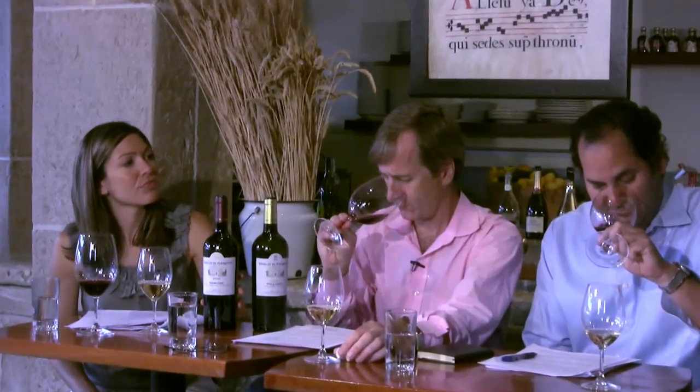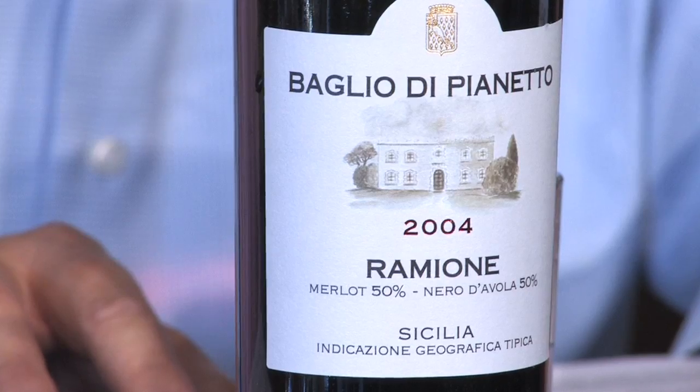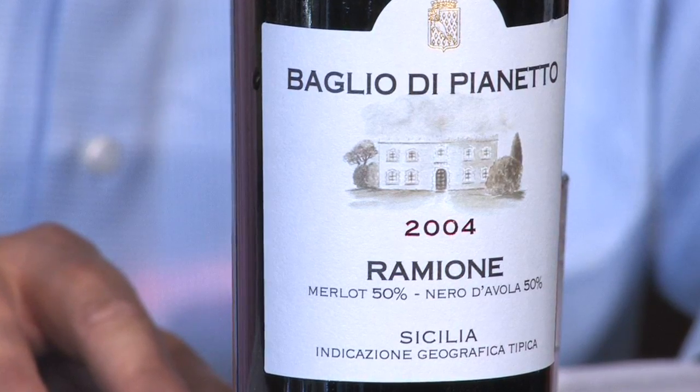Well, we haven't even talked about the second. But the Ramione. Yeah, the Ramione. Another interesting combination: Nero d'Avola and Merlot, 50-50. Comes across as a little bit hot to me. What kind of strikes me about this wine is, and I don't know if it's the Merlot, what that brings to the table, but I don't get a real rusticity out of this wine like you will get out of Nero d'Avola a lot of the time.